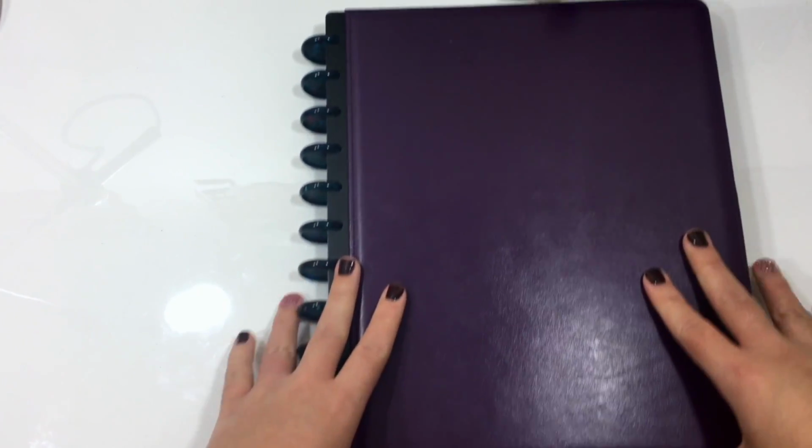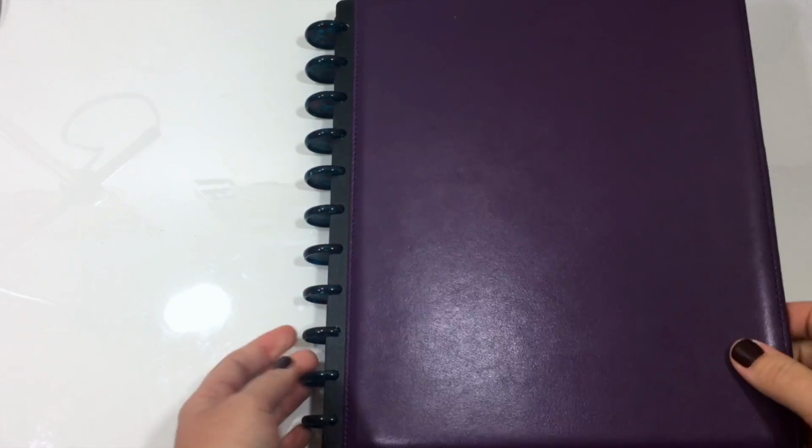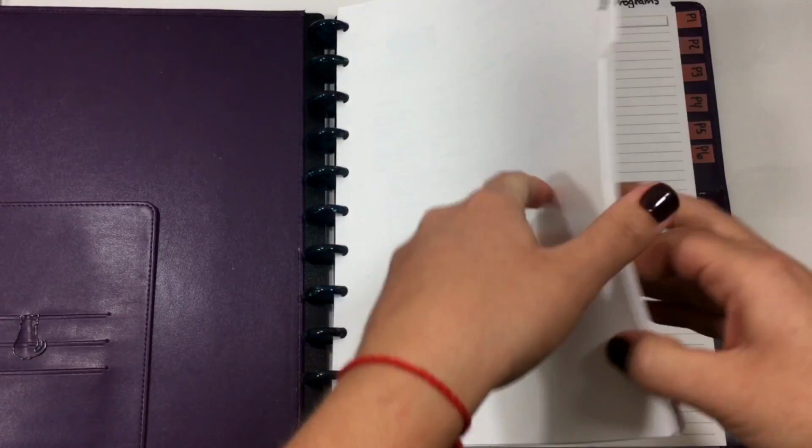And so that's how I was able to use the covers that my mom got me for Christmas, and all I replaced essentially was the discs, and I was able to put in whatever paper I wanted.